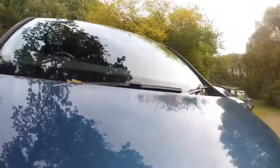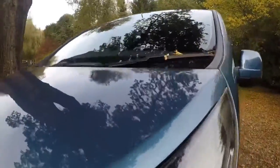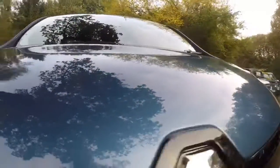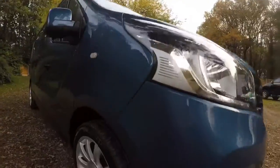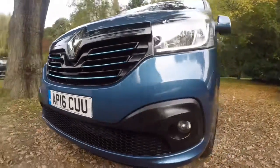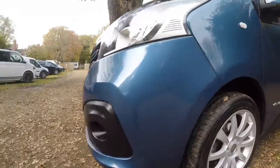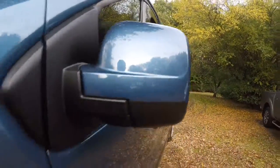As you can hopefully see, it's exceptionally clean. There are no dints on the bonnet at all and there are no marks or scratches. I'll work our way around from the front bumper. The same story with that as well, it's very clean. Front wing, same, and also the mirror as well.